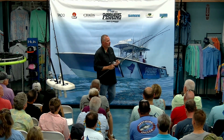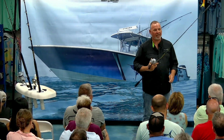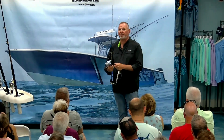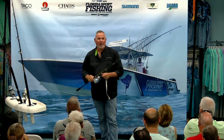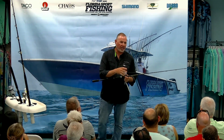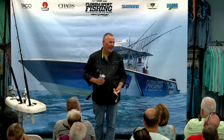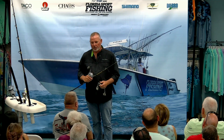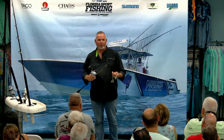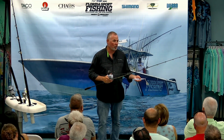This is your typical slow pitch jigging rod. And when I use the term slow pitch jigging, I don't want you to get scared. I don't want you to think that you need to be some sort of specialized fisherman who's got a lifetime of experience and you're really dialed in on slow pitch jigging. Basically what I'm saying is drop a piece of metal to the bottom and move it. Okay? And as long as you have the ability to do that, you're going to catch some fish. Now, of course, there's some tackle that's designed specifically for that, which offers you a huge advantage.